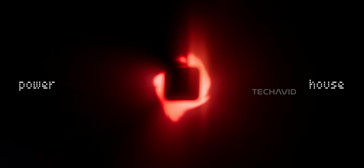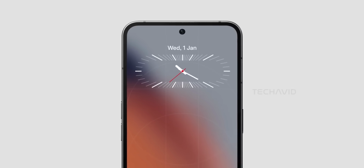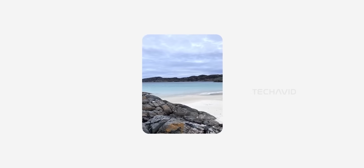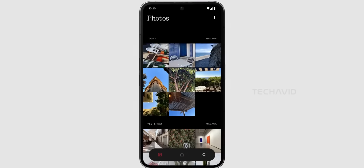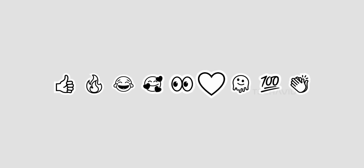Spec-wise, this thing's stacked. It's expected to run on one of Qualcomm's top-tier Snapdragon 8 series chips, either the Gen 3 or the 8S Gen 3. No doubt it's gonna be fast, and this time, Nothing's going heavy on AI. We're talking deep, system-level integration baked right into Nothing OS 3.0, built on Android 15. Expect smarter interactions, better battery efficiency, and slick customization.